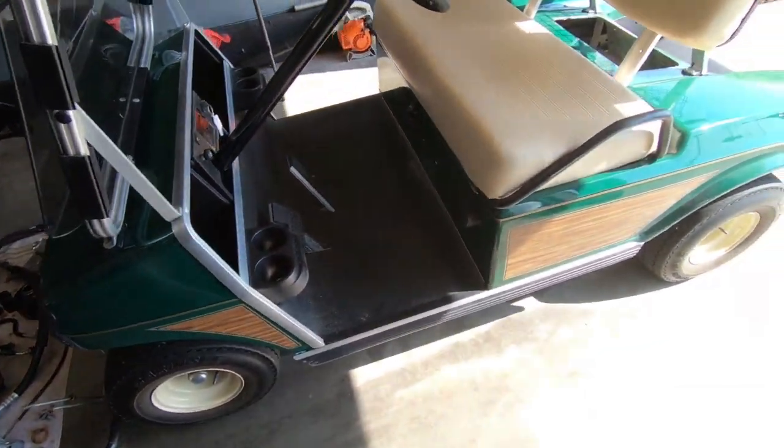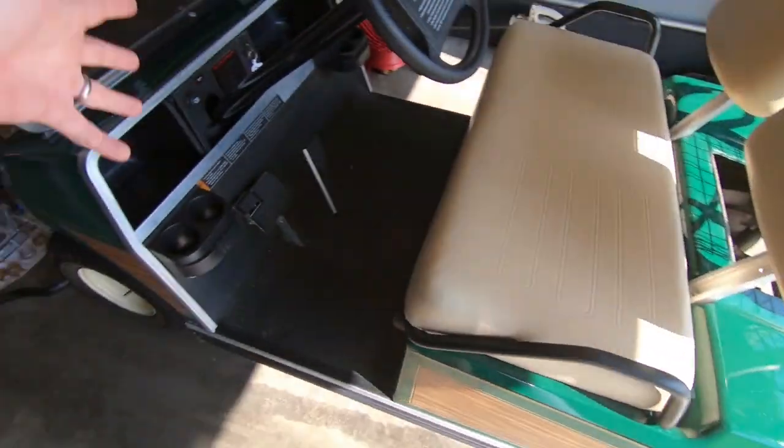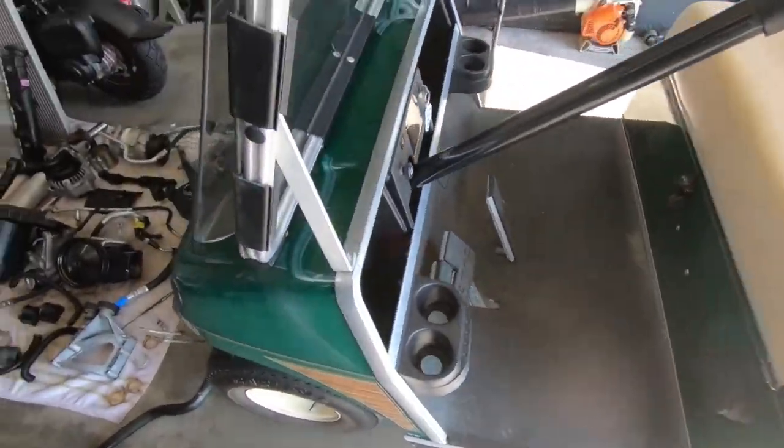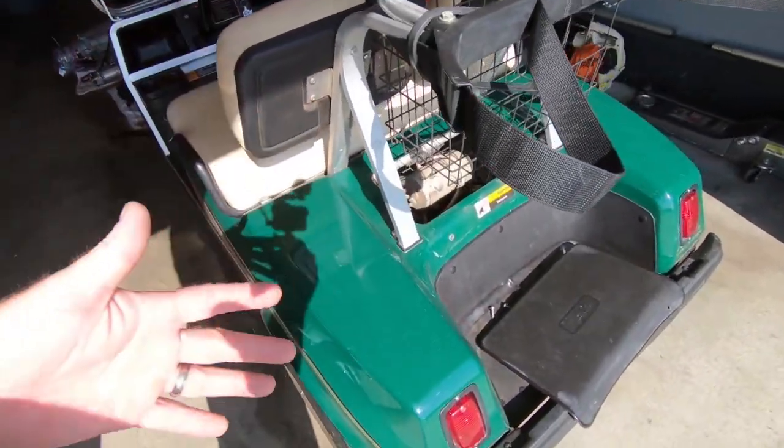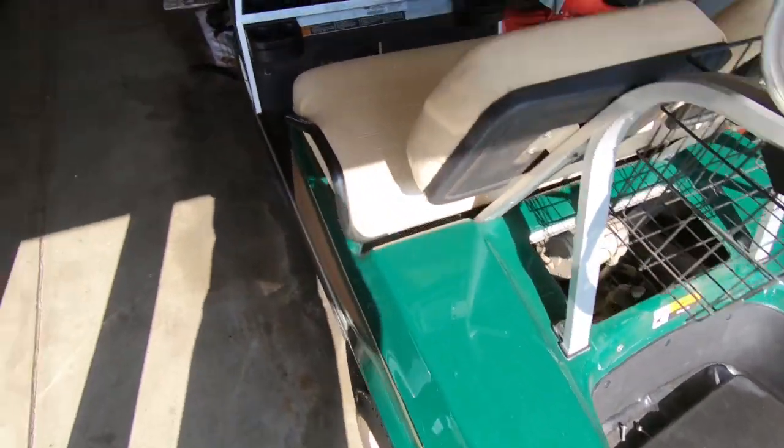So anywho, once you do that, I got it up to 17. The plans that I have for this thing are I'm going to get a rear seat. They make a rear seat that sits here. It's a rear facing one. I'm going to do that. I'm going to lift it.